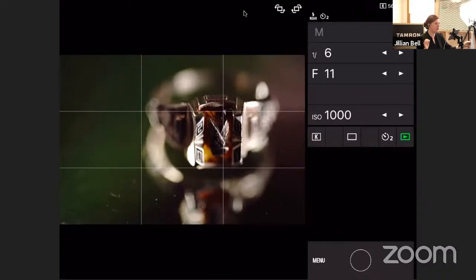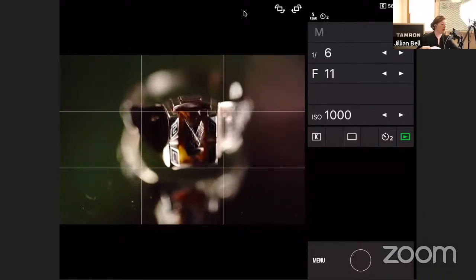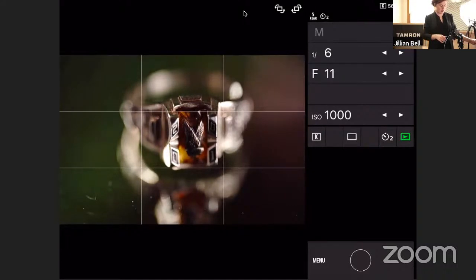I do focus stack if shutter speed is an issue. So like if I'm not in a controlled environment like this, and I'm out outside and it's a little bit windy, I can't clamp down all of my things and it's moving. I'll do a focus stack so that I can get a much faster shutter speed and then get the crisp focus from front to back. There's a lot of different techniques about it. Just depends on what you like.